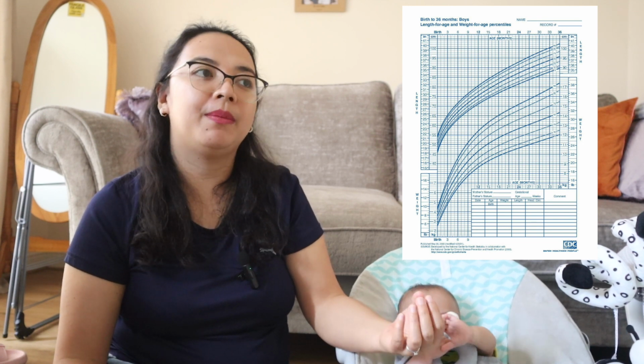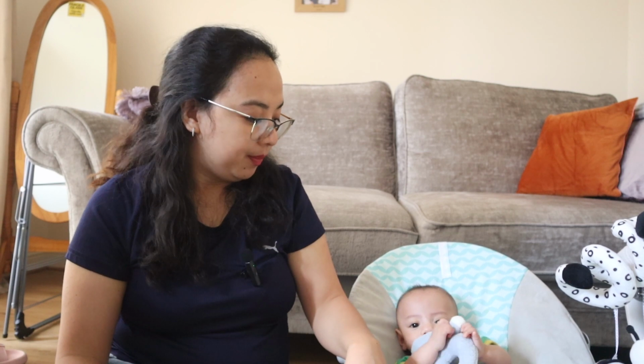When we record his weight, he isn't really on the line. Although we're stressed a little bit, we try not to stress about it. He's going along his own line, maybe later on he'll be able to catch up. The most important thing is he's growing. He's active. As you can see, he kicks and he cries a lot now. I think that's the most important thing.